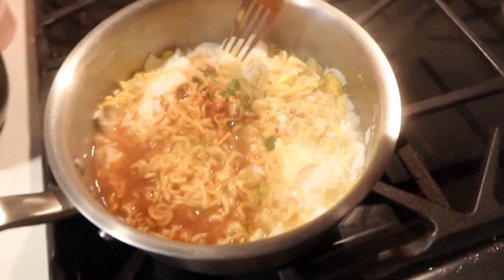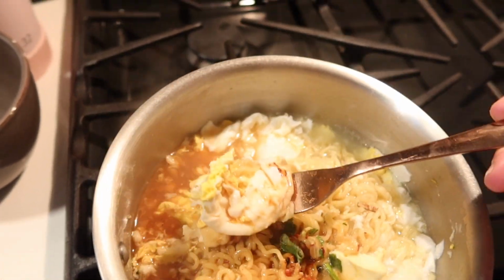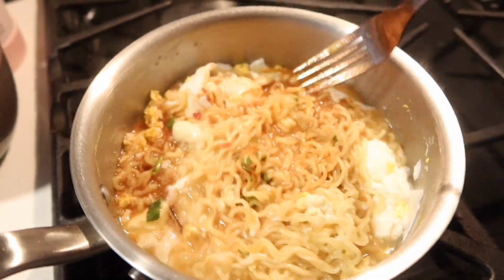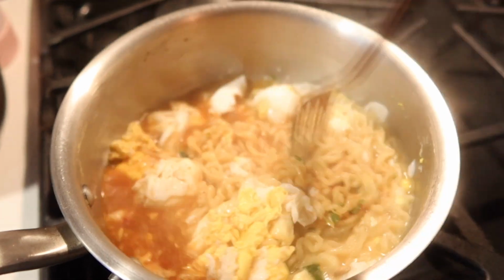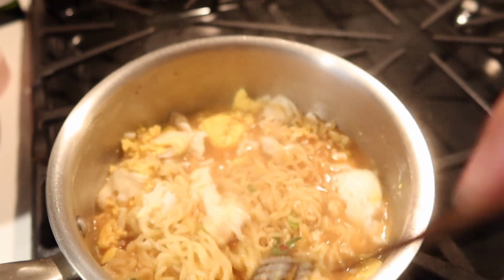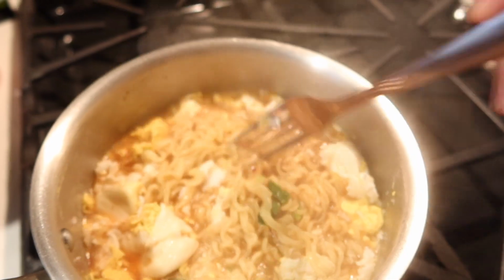All right, let's mix this up and then it's good to go. You can see how my egg stayed kind of clumped. That's how I like it. Just like that. Mix all the seasonings together. This is so filling, you guys. I mean, I added 3 eggs in here, so gotta love the protein and the carbs and fats. I'm not gonna say this is healthy, but it be hitting.